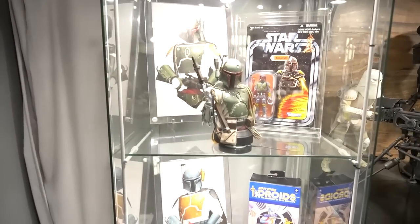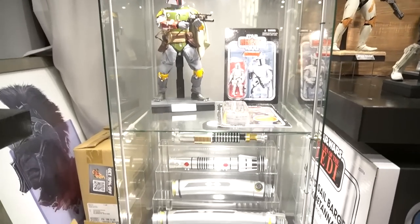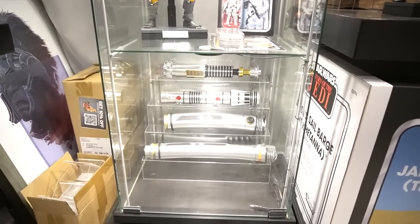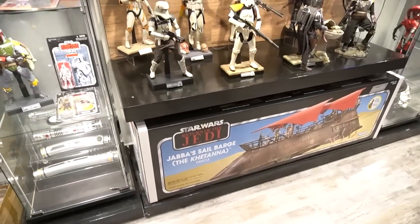We got more Boba Fett, of course. More Boba Fett. And these hilts are the Disney hilts. They're actually my son's Disney hilts. They bought those in Disney. So then you got the katana.